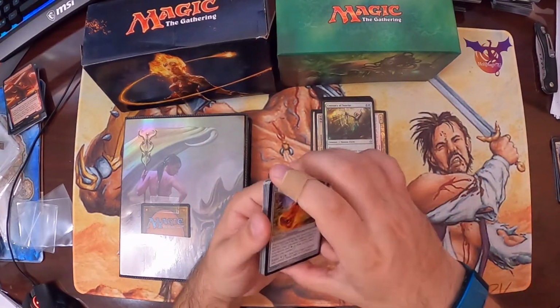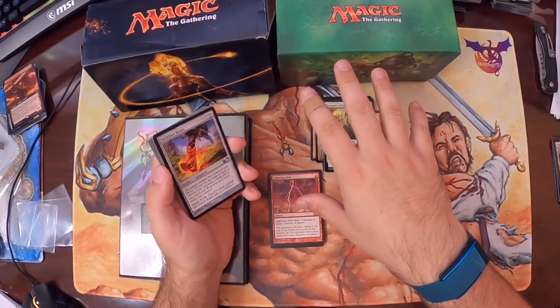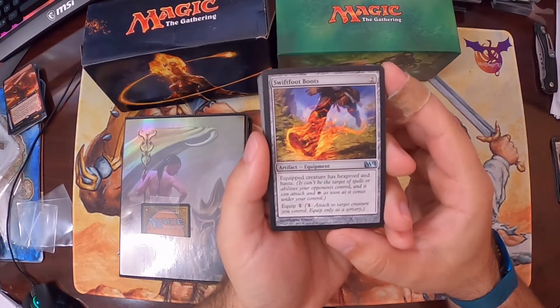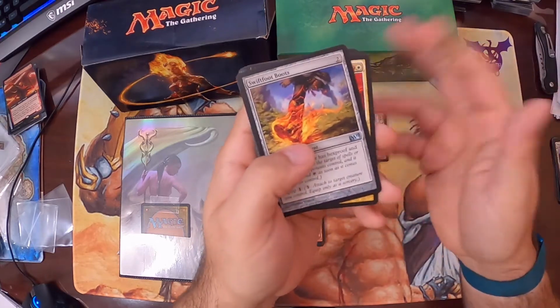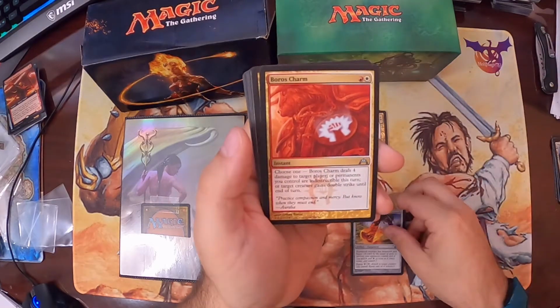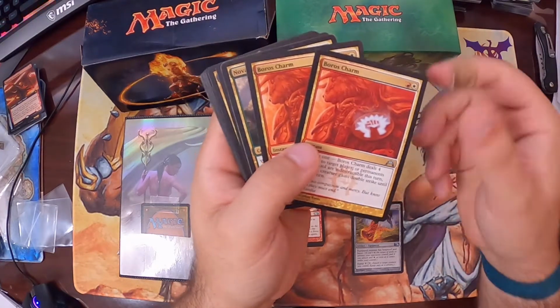So now to the good stuff. That's why I always go through commons and uncommons as well when I get collections. I got some Swiftfoot Boots, that's like $1.50 low on TCG. All the prices I quote are either mid or low. So low is $1.50. Had 2 Boros Charms in there. Those are like $2 and some change a piece.